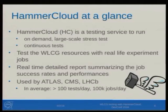for continuous tests. An important point of HammerCloud is that to test the site we use the real workload of the experiment. To test the site, we submit jobs, and these jobs are the same workload that the physicists submit to process their data.